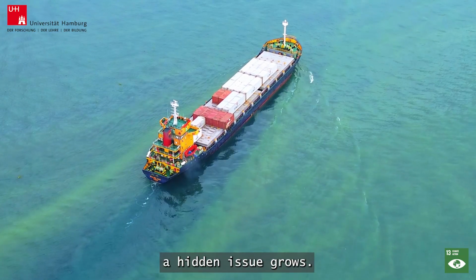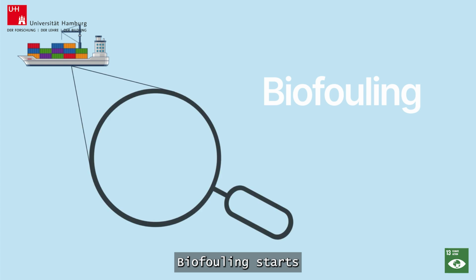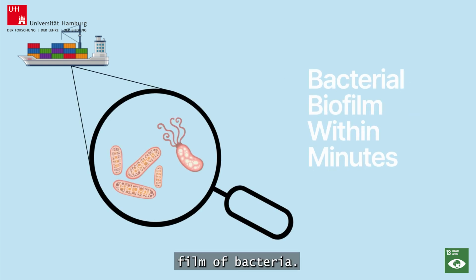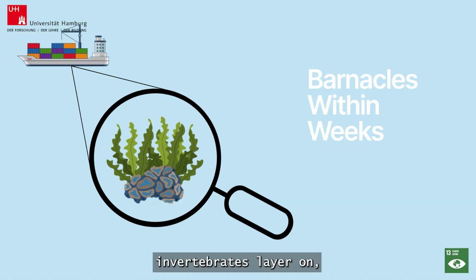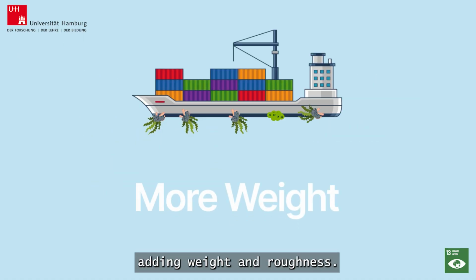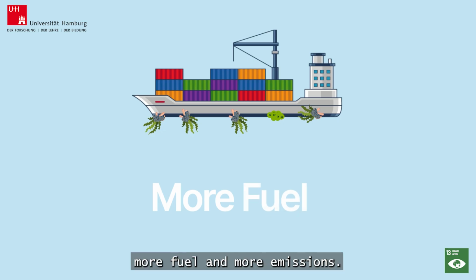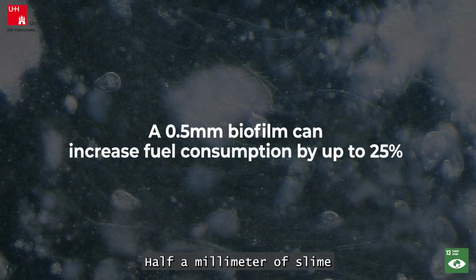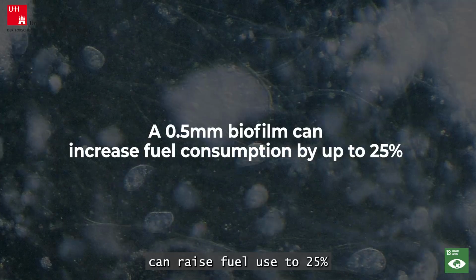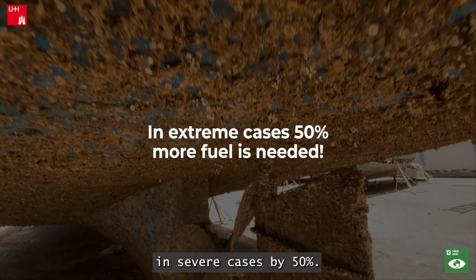Beneath the waterline, a hidden issue grows: biofouling. Biofouling starts with a slimy film of bacteria. Then algae, barnacles and marine invertebrates layer on, adding weight and roughness. This means more friction, more fuel and more emissions. 0.5 millimeter of slime can raise fuel use by 25%, in severe cases by 50%.